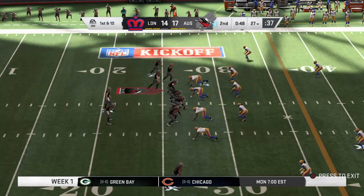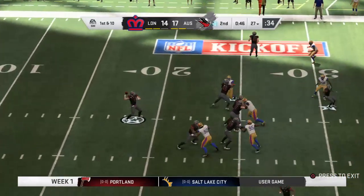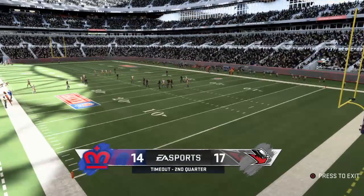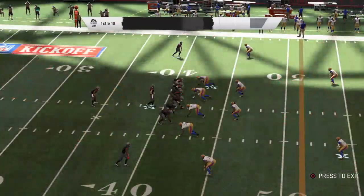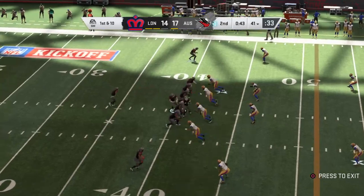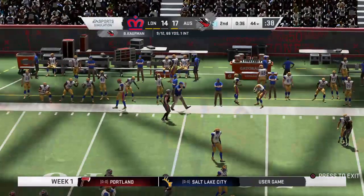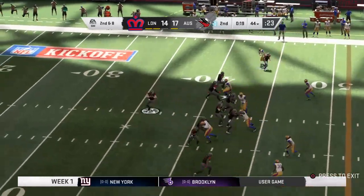I wonder if the Diablos are just gonna chew clock. Here's Coffin throwing left side, complete to Nate Moore, and a timeout is going to be called by the offense with just one left. Throwing left side, complete. It'll be a first down. At least they're going to let the clock run a little bit.